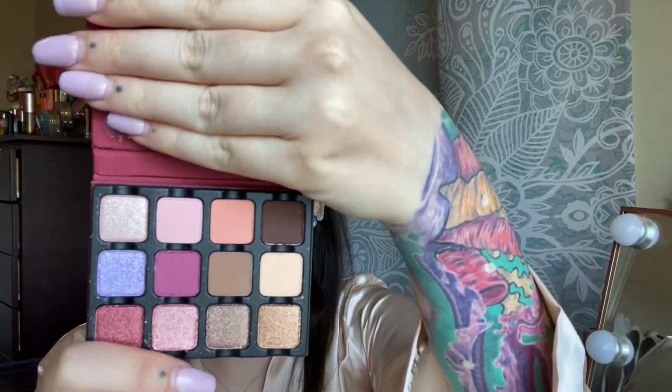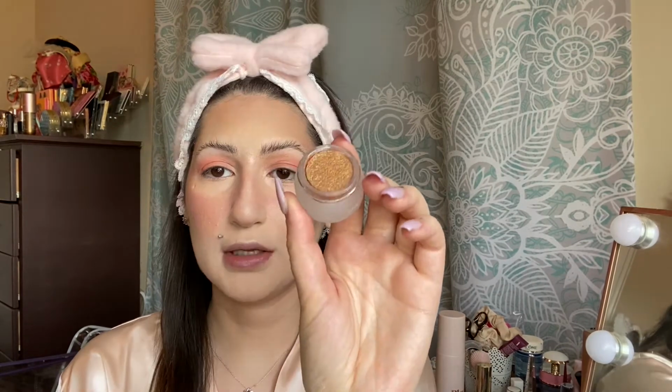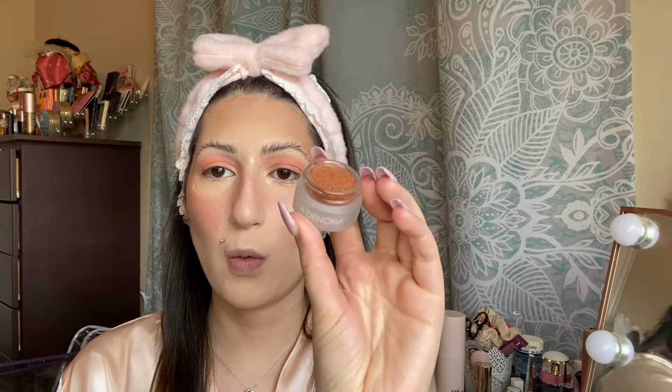So the palette I'm gonna use today is the Viseart Rose Edit. That's beautiful. I also want to try this Natasha Denona Duochrome Top Coat in Burnt Terracotta Green. Color right there, look at that shift. Ooh. So I'm gonna put that over the look I'm doing today, but I want to do something that goes with it.